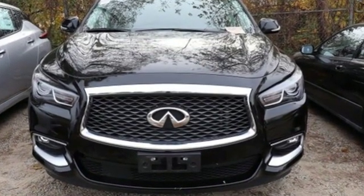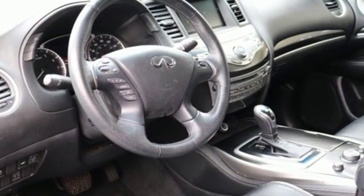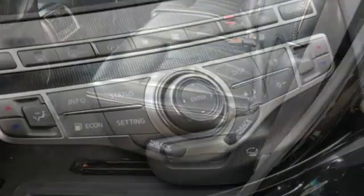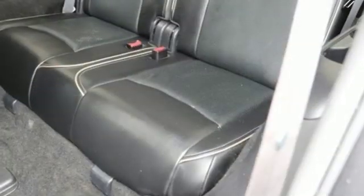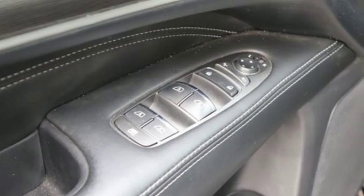3 rows of elegant leather seating with tri-zone climate control, along with 8 cup holders and 6 bottle holders, leave no room for complaints. INFINITI performance means precise control and incredible power in a meticulously crafted cockpit. Drive Mode Select fine-tunes the ride while you relax on heated seats.